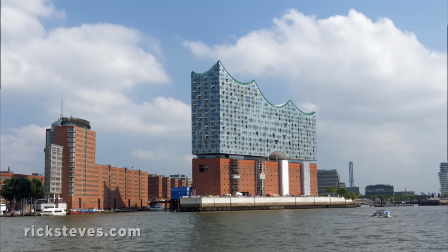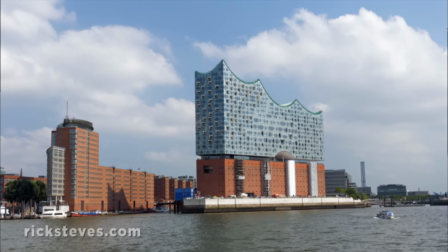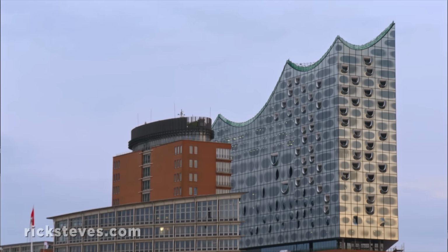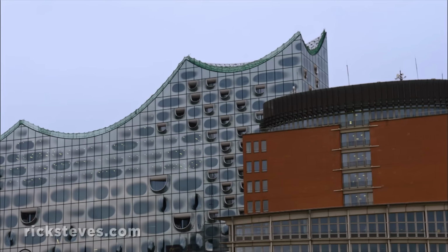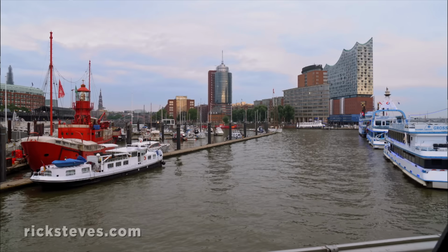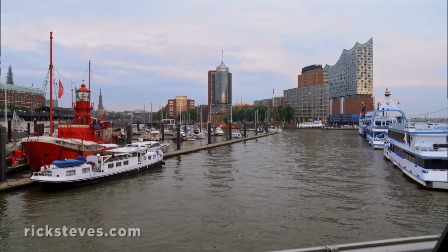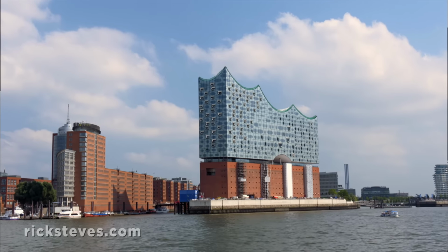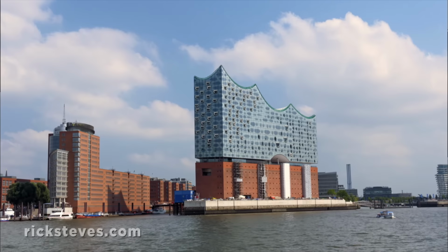The centerpiece of HafenCity is the striking Elbphilharmonie, a combination concert hall, public plaza, hotel, and apartment complex. Its daring design and huge size fit in well with the massive scale of the surrounding port, and when approached by water, it resembles the looming prow of the steamer ships that first put Hamburg on the world map.